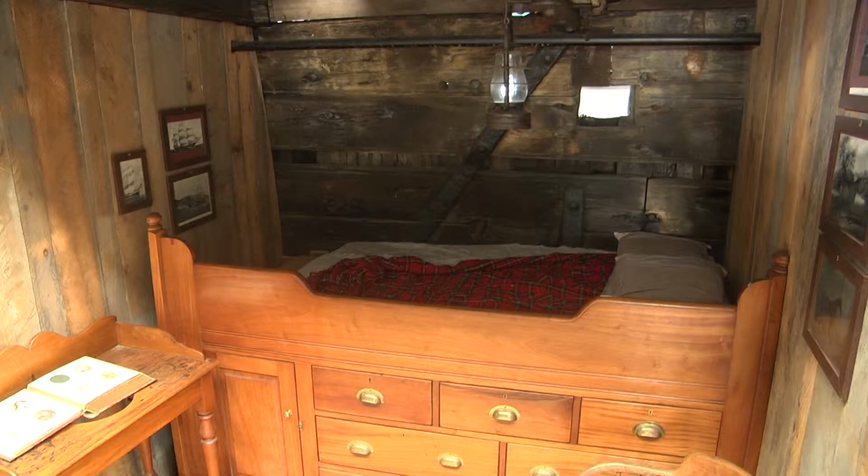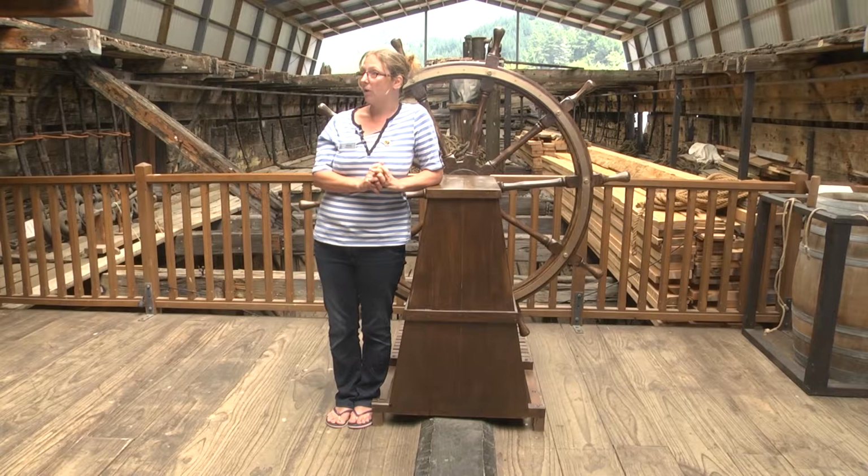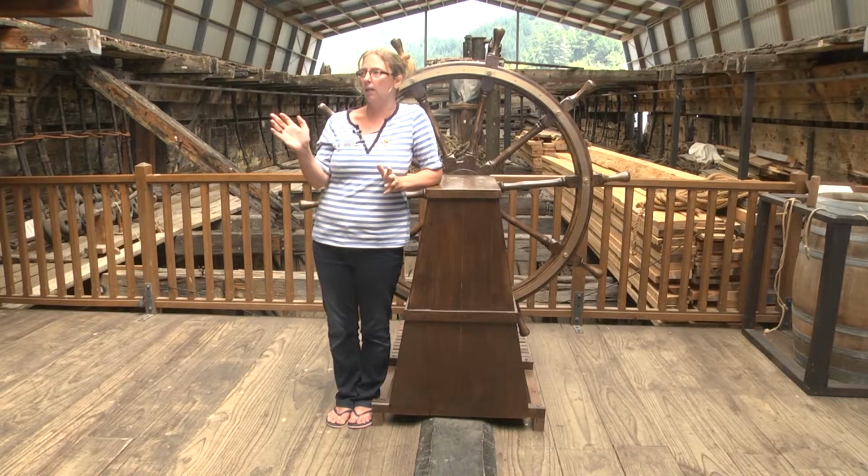This is an example of a first class cabin. As you can see, they have their own light, porthole and their own space essentially. However, they still did need to share a toilet. There wasn't very many of these cabins on board. It all depended on what the bookings were for the ship in this particular class.